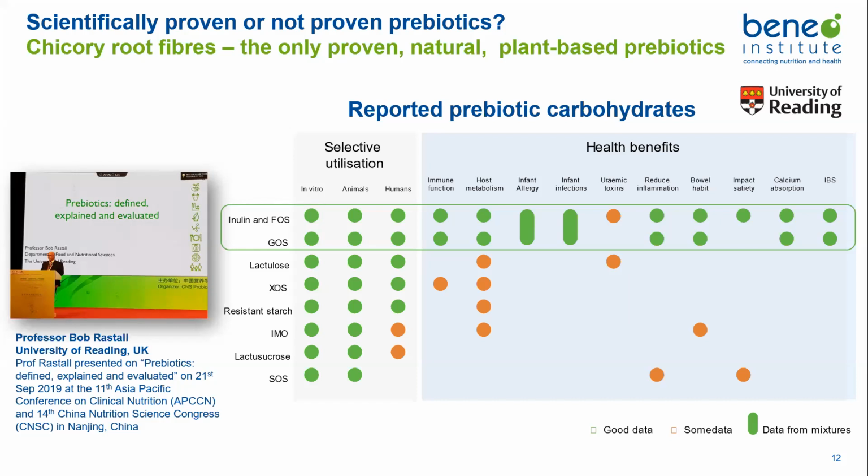So what's the difference between chicory, inulin, and FOS and GOS? So chicory root fibers versus GOS. What's the difference? Okay, chicory root fibers, they are plant-based prebiotics. GOS is synthesized from the milk sugar called lactose. So chicory root fibers are plant-based, GOS is milk-based.